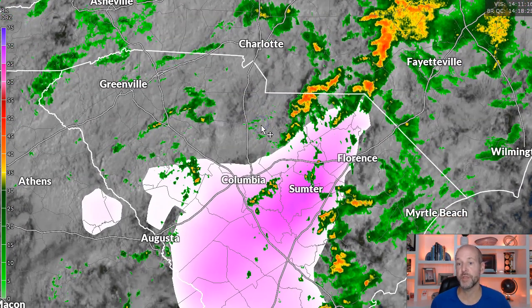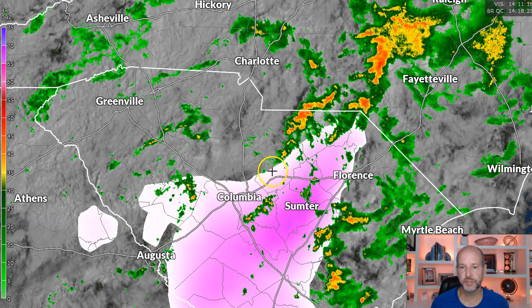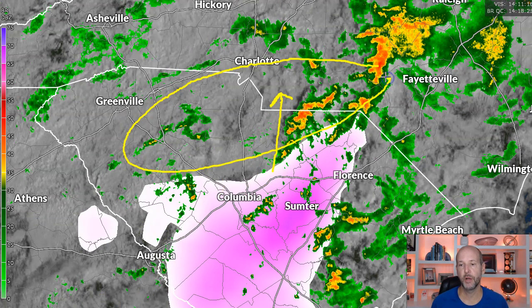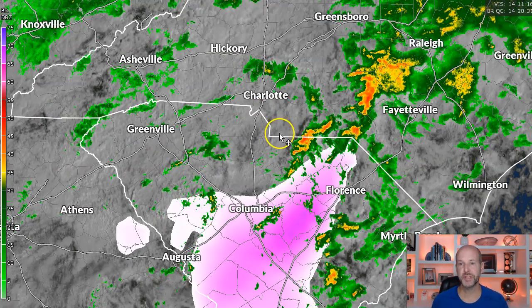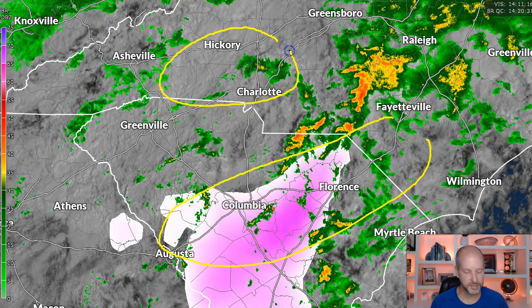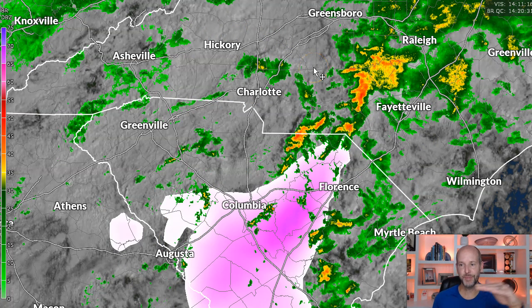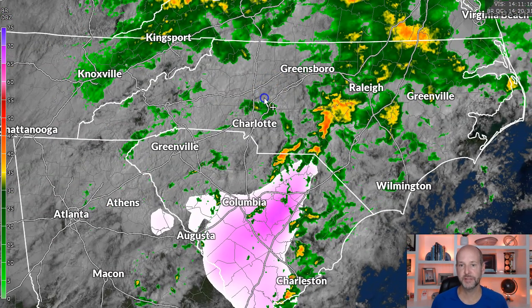Now, this is a look at what we call the significant tornado parameter. You can see it's basically along and south of that front. So if this starts to creep north with time, that would put some of these areas in a low risk. And again, the overall risk is low. We're talking a 1-2% probability of a tornado within this area. But again, if you're north, you're going to see nothing. It's going to be basically cold and drizzly and misty, or warm, humid with the chance for some isolated storms.